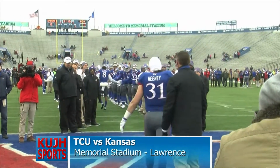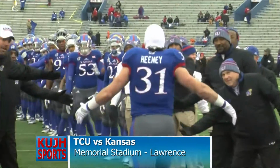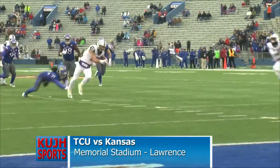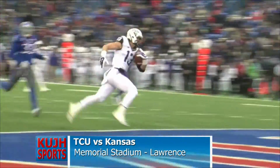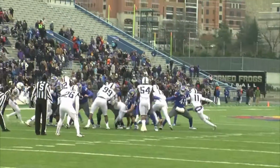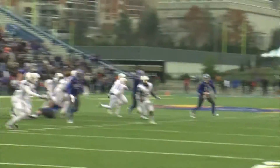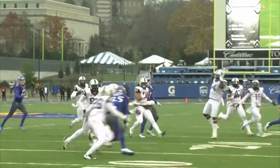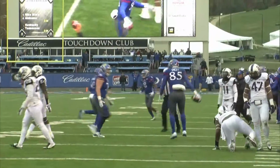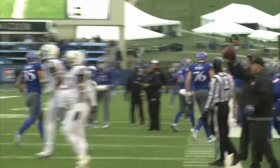Senior day at KU. Ben Heaney embracing Clint Bowen before the game, the final time that Ben Heaney would take the field at Memorial Stadium. First half, TCU off to a good start as they get on the board early with a Ty Slanina 27-yard touchdown catch and run. Later, botch snap here, interesting play as TJ Millward finds Trent Smiley. That'd be a first down, and the drive would end later with a 2-yard touchdown run from Corey Avery.